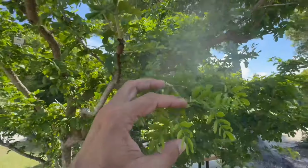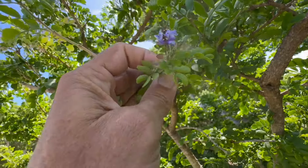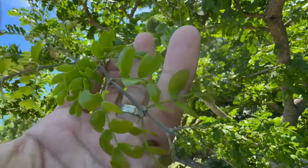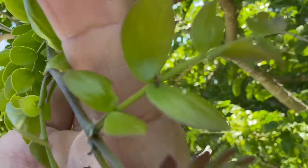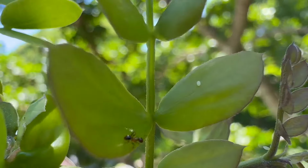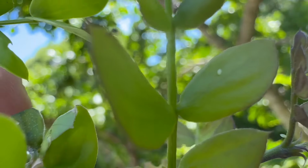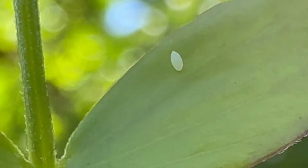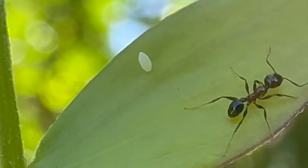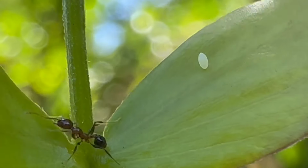Let's see. There's another tree here, and it doesn't have any flowers. Oh, there's some flowers. I'm looking for eggs, because that would be neat to be able to get the eggs on video as well. Oh, there we go, guys. Look. I'm going to show you an egg right now. Bingo. If that ant doesn't bother it. There is a Lyside egg right there, guys. Very, very cool. Hey, get away from the egg. Get away. Get away from the egg.